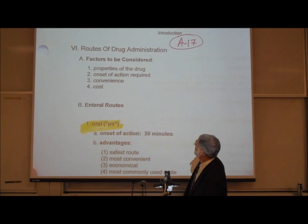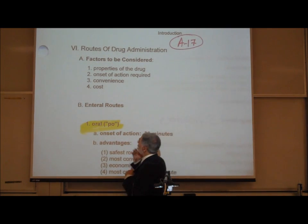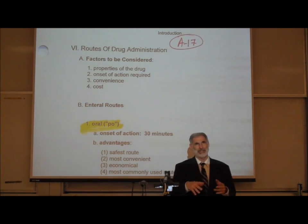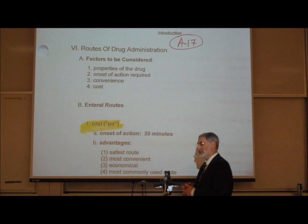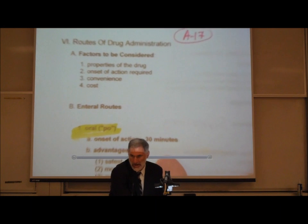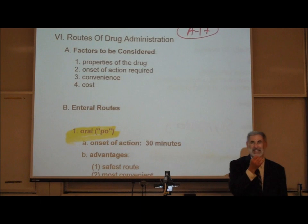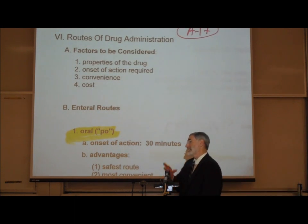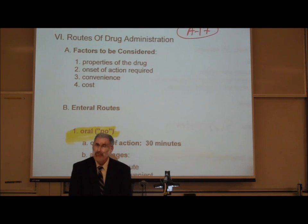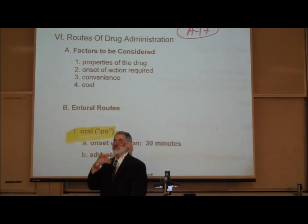So on page A17, routes of drug administration. Now, there are four major factors that are taken into account, or should be taken into account, as far as the route by which a drug is given. One of the factors that's taken into account, whether a drug is taken orally, whether a drug is given by injection, whether a drug is taken sublingually, whether a drug is inhaled, is the chemical properties of a drug. For example, there are some drugs that cannot be swallowed. They won't work if you swallow them.